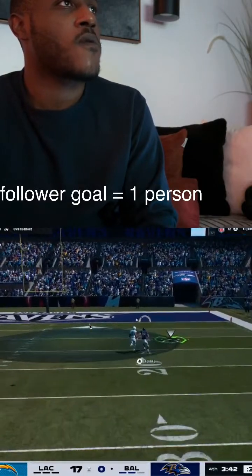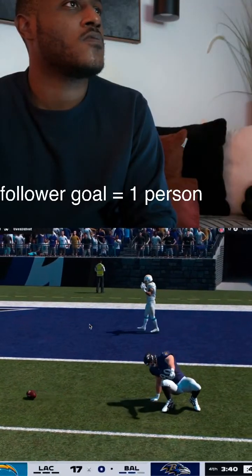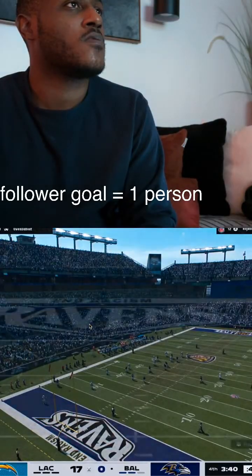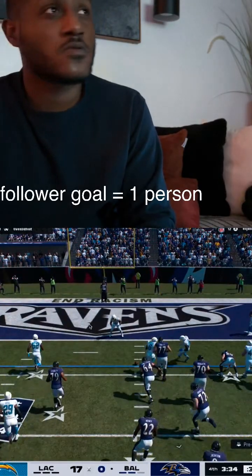Oh, looking for Andrews downfield. And he's got it inside the 10. And he takes it down deep into enemy territory. It's a big play there for Baltimore. 46 yards. On the 4-yard line.